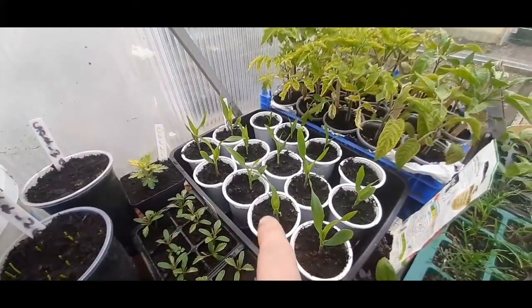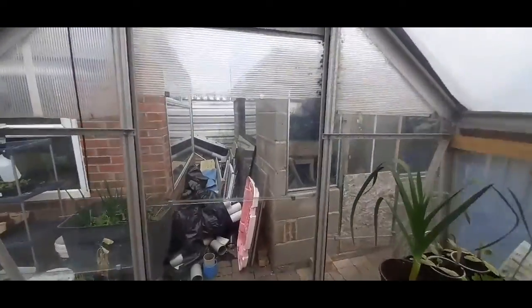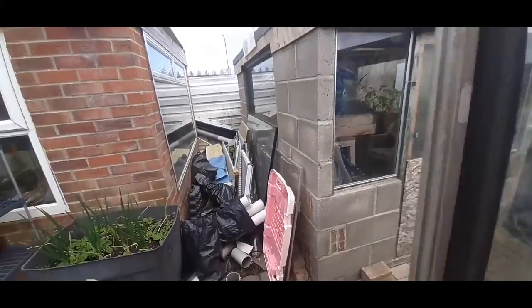My sweet corn's coming through nicely. That's incredible, so I'm happy with the way that is. But we'll go and have a look at these tomato plants and see what's been going on.